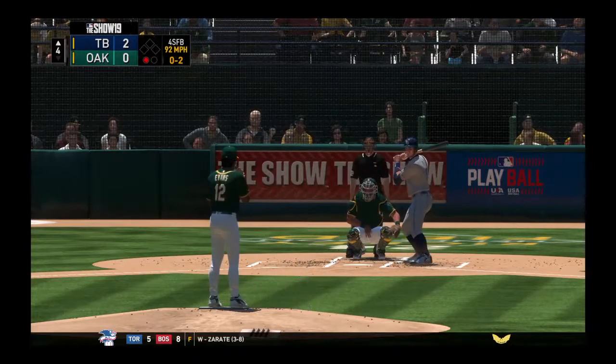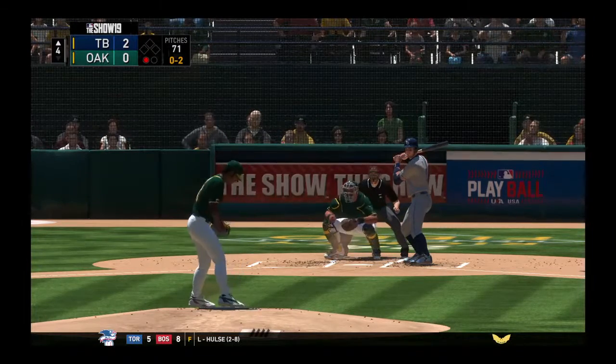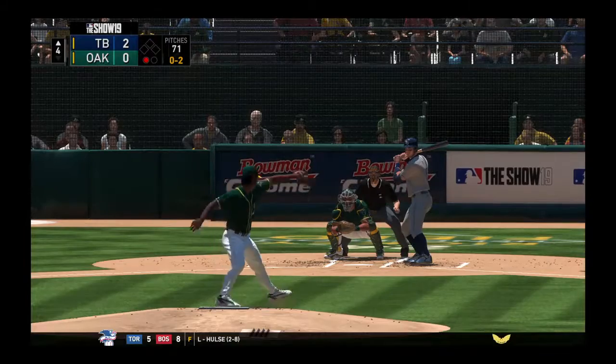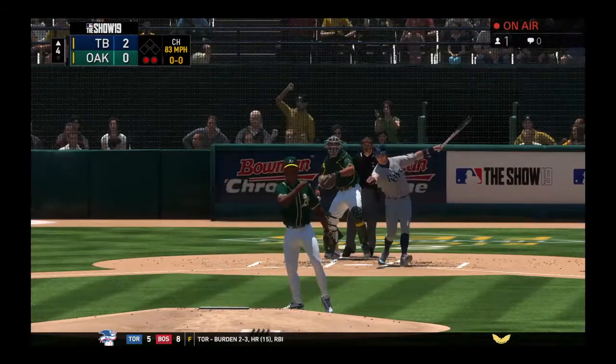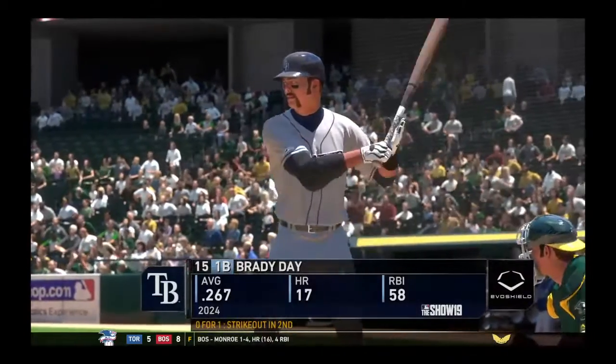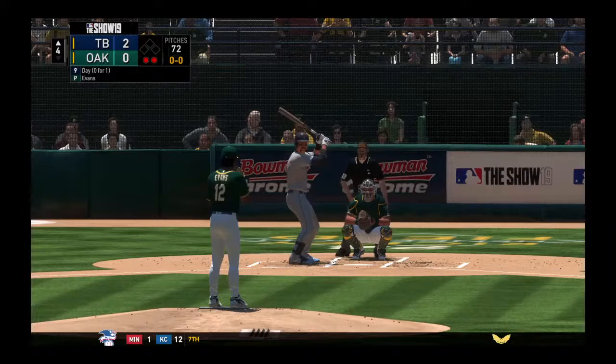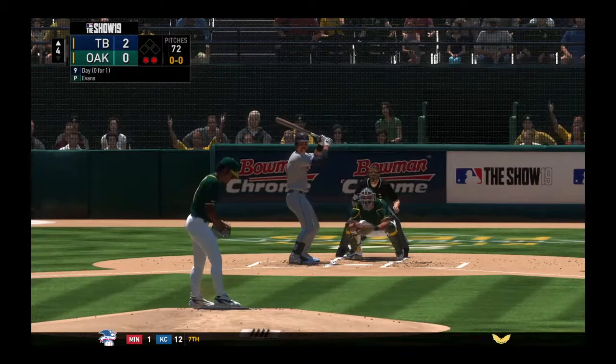A high fastball is in there. 2 runs, 5 hits, and no errors for Tampa Bay so far. And he struck him out as well. So the bottom of the order providing a little resistance here, and there are 2 away. At the plate, Brady Day. He got called out on strikes his last time through.